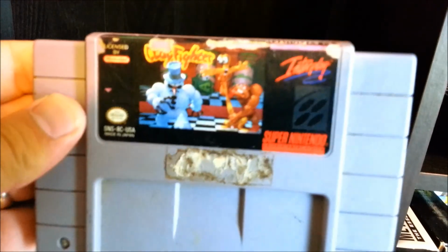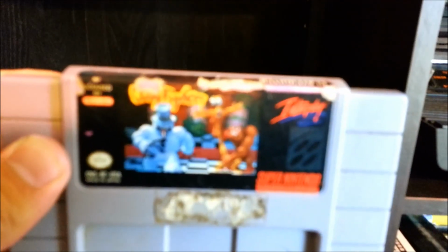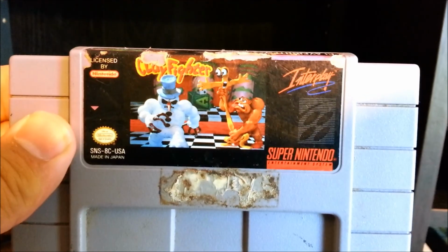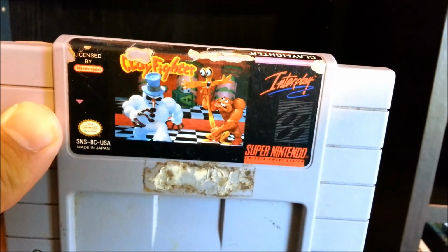Clay Fighter. This is an awesome game, but as you can tell, it's in pretty rough shape. Oh, if you can see, I don't know. My camera doesn't want to focus. There we go. Yeah, it's in really rough shape. And this is one of the games I had growing up as well. Same copy.